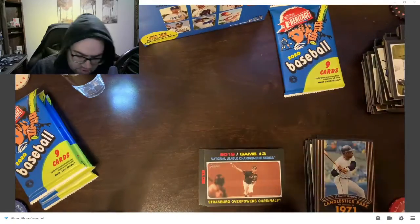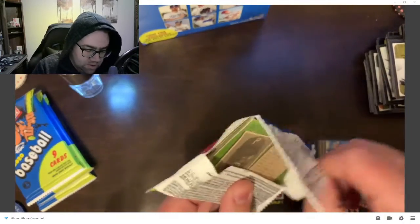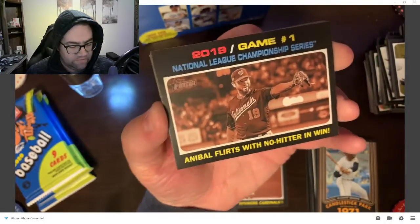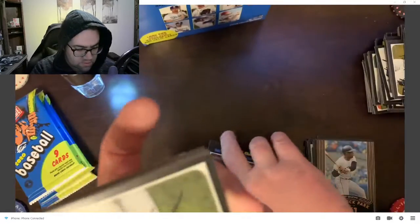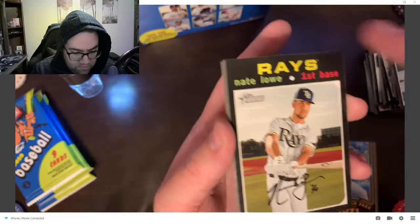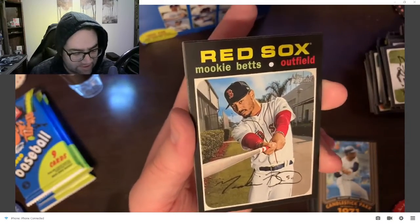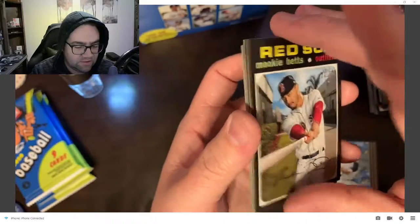It's a bunch of low numbers. I want high numbers. All right, here's the last 24 grammer. Then we go for the heavy packs. Annibal flirts with a no-hitter and win. Good for him. Pitchers. Nate Lowe. Don't know him. Mookie Betts. Again with the hedges in the back alley or something. It's weird. It's like they caught him getting on the bus or something. And they're like, hey guys, come take pictures for baseball cards. All right, man.